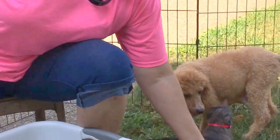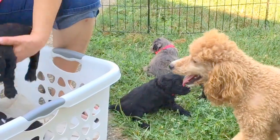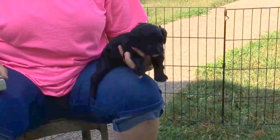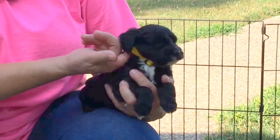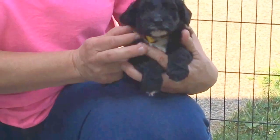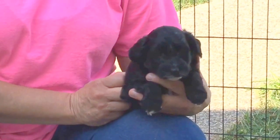Okay, so you're down. All right, let's go with the mustard yellow collared male, 6077, black male, and he's got a bright yellow collar. Turn around here, pumpkin. He's got a really pretty face. You can see it now that we trimmed it away from their eyes.